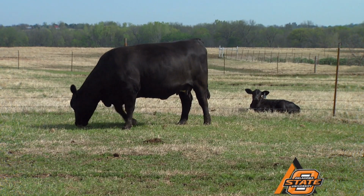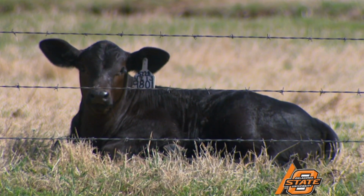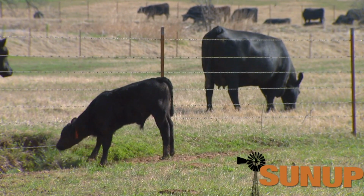We can reduce some of that stress by a management practice we call fence line weaning. And that's just the situation, of course, where the calves are weaned from the cows with only a fence in between them so that they can see the mother, hear the mother, but of course don't have access to them. California did some research on comparing fence line weaning to where the calves were completely weaned separately, where they were out of sight, out of mind from the mother cows.